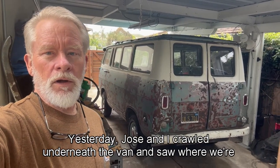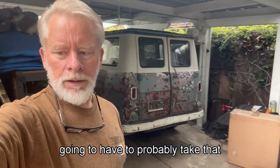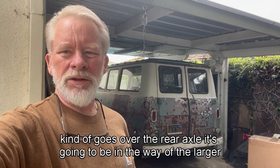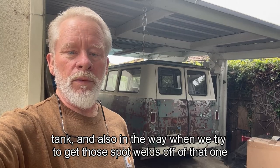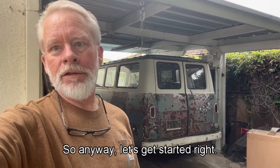Yesterday, Jose and I crawled underneath the van and saw where we're going to probably have to take that part of the exhaust system off, where it kind of goes over the rear axle. It's going to be in the way of the larger tank, and also in the way when we try to get those spot welds off of that one cross member. So anyway, let's get started, right?